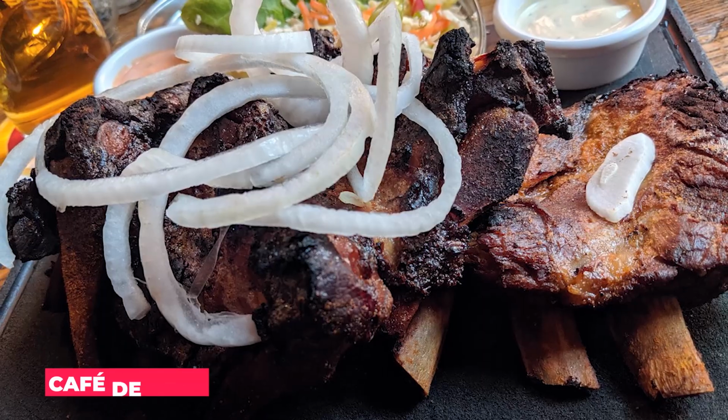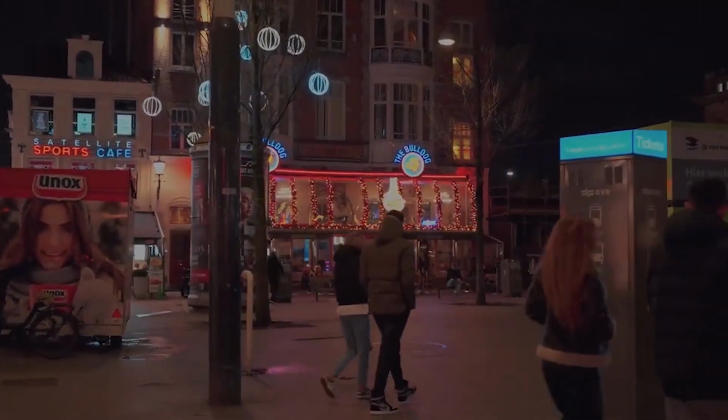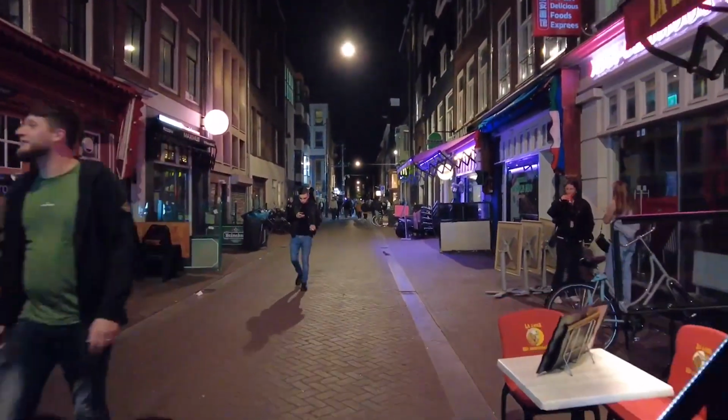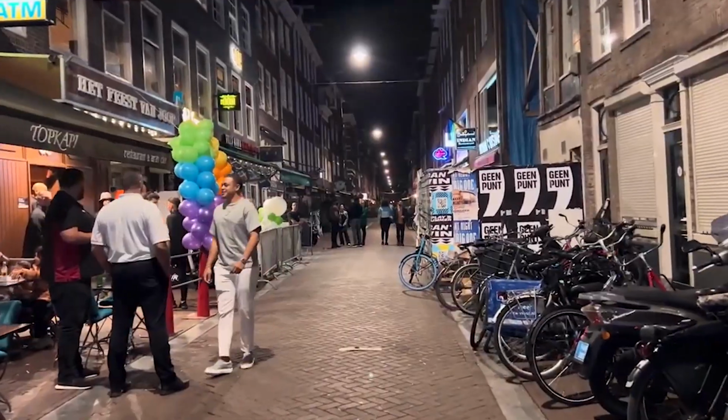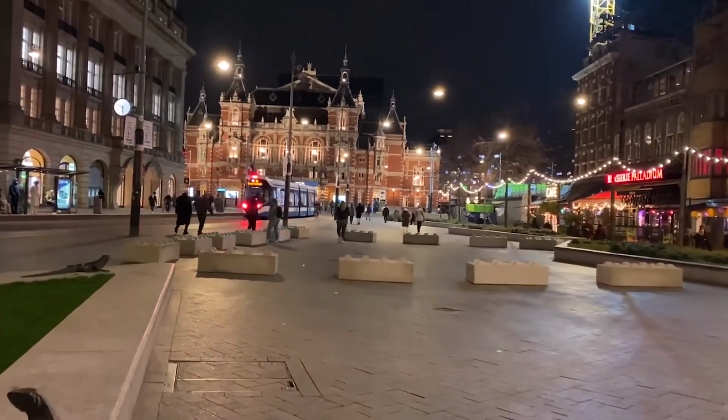For dinner, try Café de Klos, famous for its hearty ribs and laid-back atmosphere. This cozy spot is a great way to fuel up before heading out for a night of entertainment. You can catch a live show, comedy act, or just enjoy the buzzing energy of the area.